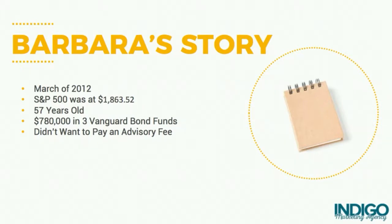And this is just so much like SEO for financial advisors, because so many advisors, because they don't understand search engine optimization, they really put their head in the sand and they don't want to think about it. But it's so important for building your business, and it's as important as diversifying Barbara's portfolio was.